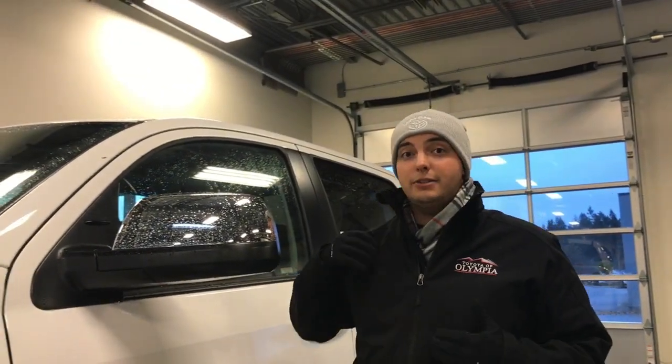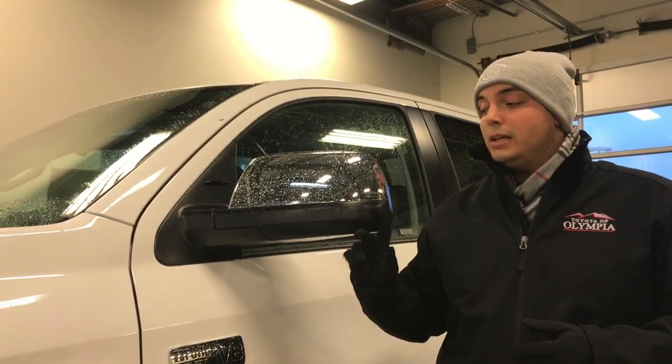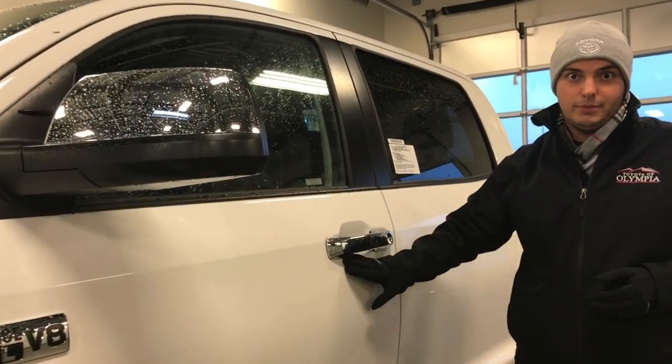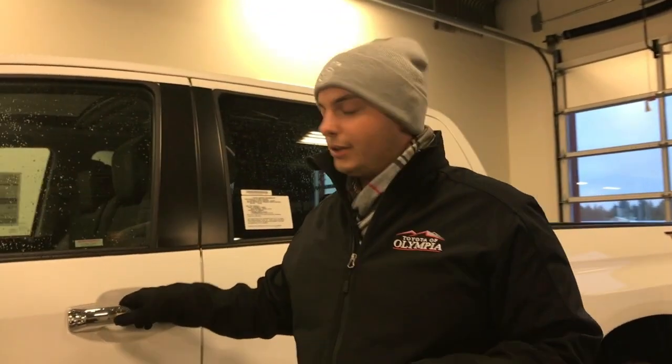Moving on to the rest of the vehicle, because this is a Limited, it has a lot of chrome accents on the exterior of the vehicle. So you're going to see chrome accented side mirrors and chrome accented handles as well. We're going to open this up and look at the inside slightly here.